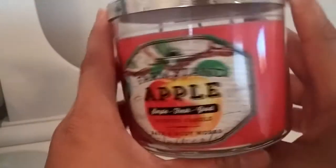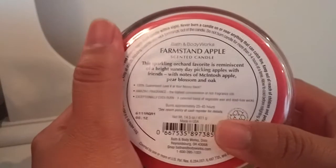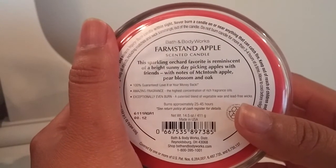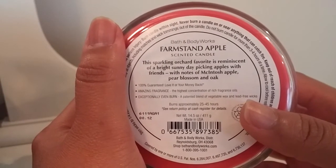The candle I chose to get is this one here. It is called Farm Stand Apple. And the notes on here read, the sparkling orchard favorite is reminiscent of a bright sunny day picking apples with friends, with notes of Macintosh apple, pear blossom, and oak. And this was 50% off, so I got it for $11.25. And it smells just like a sweet apple scent.